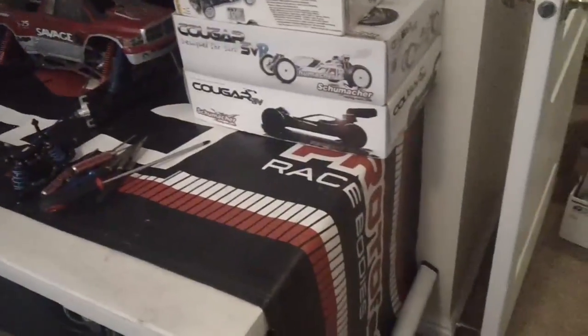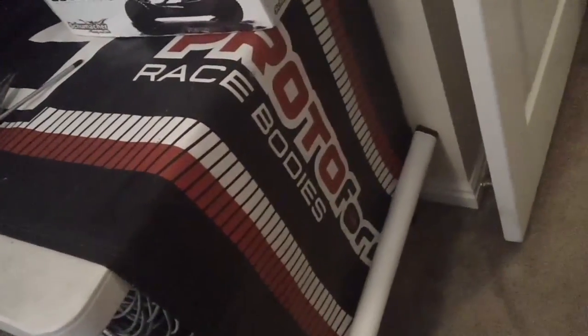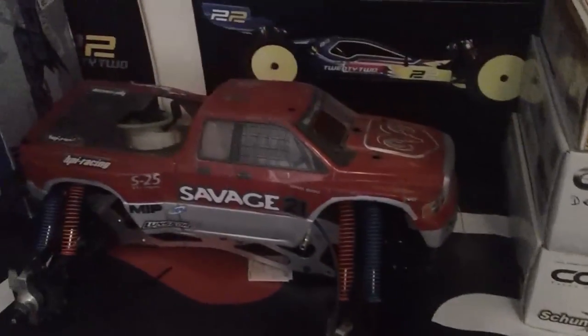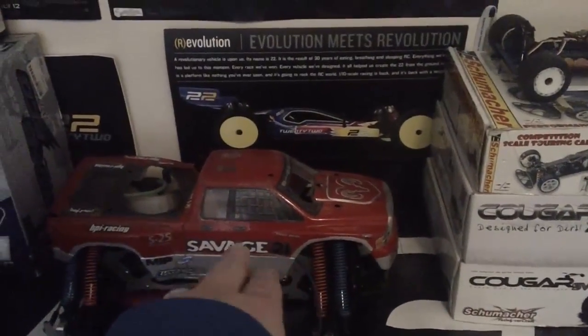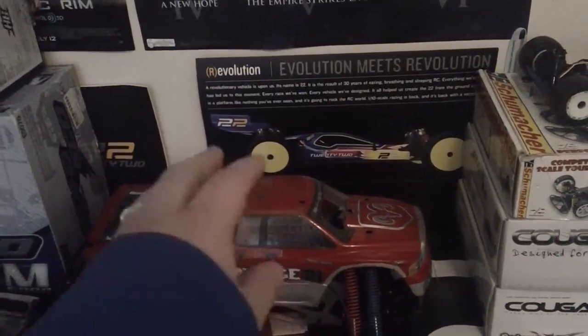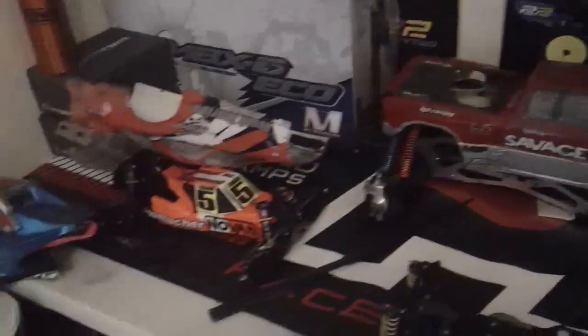So here we go. Basically, I have a Protoform banner that you see around the tracks actually as a cover for my table. And on the table I've got an Access Pro, I've got a few tools. There's my Savage 21. Still waiting for a motor for that. I've got the servos in, I've got the battery for the servos, the receiver, everything else is in there. I just need a motor for it.